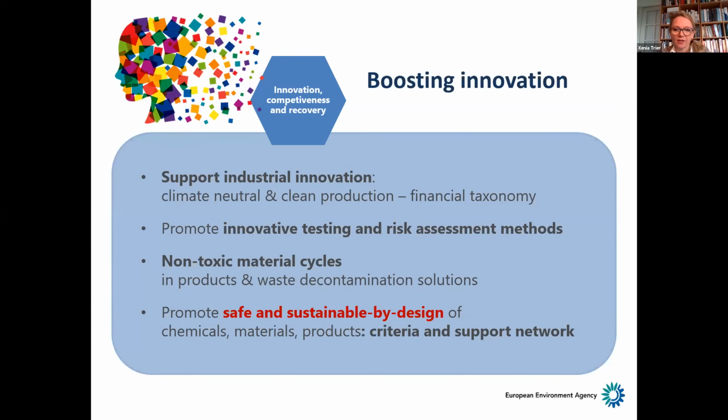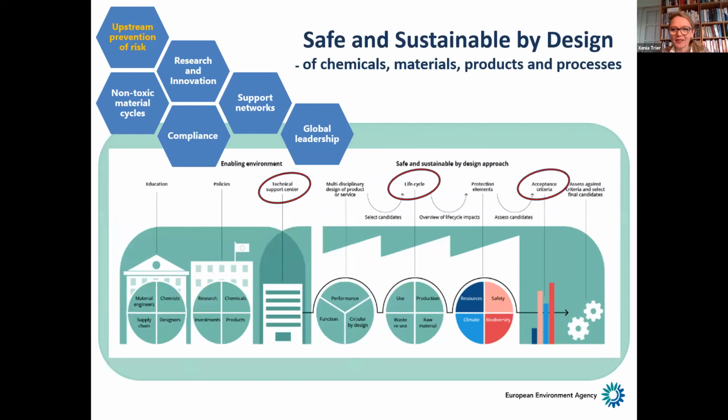And then we have safe and sustainable by design, which was mentioned also at the beginning. I would like to give an illustration of what this is. You don't have to read everything here, but the whole point is that to make something safe and sustainable by design, you need to consider many different things. First of all, you have to have an enabling environment, and that means that you have to have people who are educated to do the assessments.